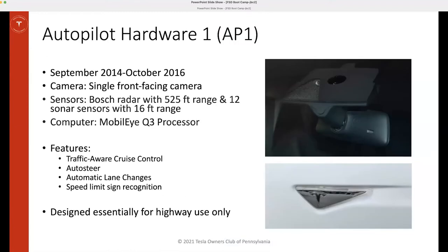In September of 2014, Tesla introduced AP1. Autopilot 1 was designed for highway use. It had a single front-facing camera, an integrated Bosch radar, and 12 sonar sensors with about a 16-foot range. Tesla did not have their own product at that time, so they used the Mobileye Q3 processor. The Mobileye product was pretty slick. It had traffic-aware cruise control, auto steer, automatic lane changes, and it read speed limit signs. For that first iteration, people who have AP1 cars were always pretty happy with the way the product operated.